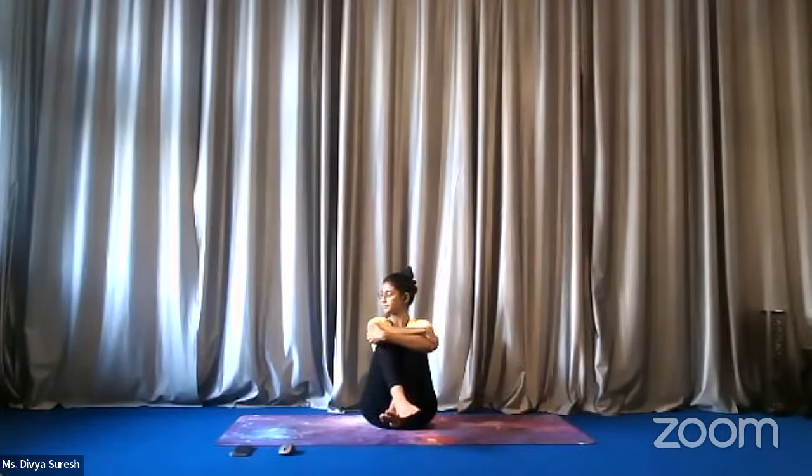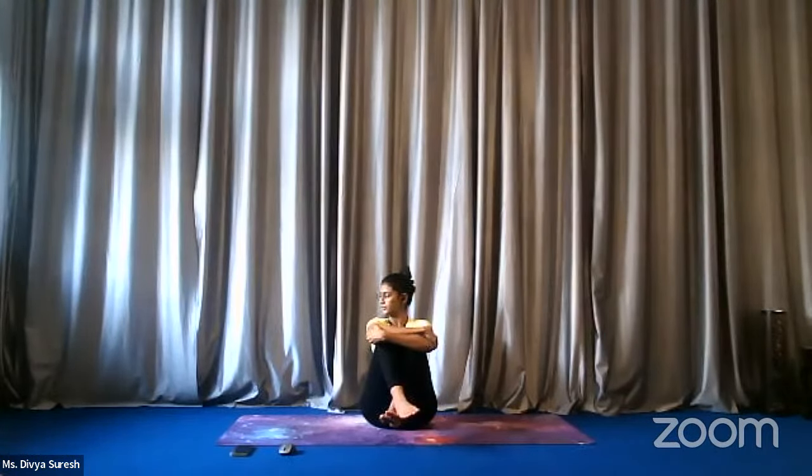Slowly look to the right side. Keep balancing. Very simple asanas. But the purpose and the effect of the asana is very big. Five. Four. Three. Two, one. Look to the left side.